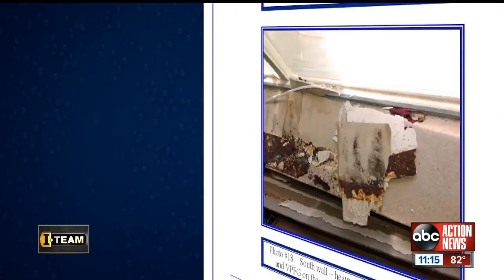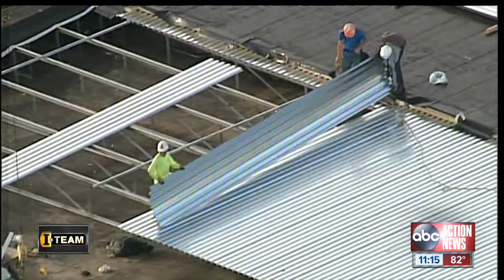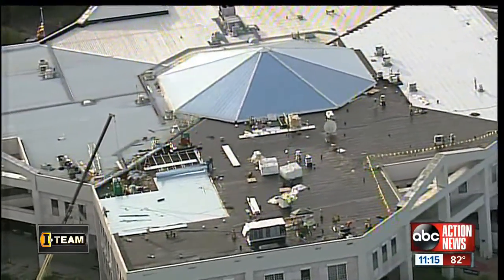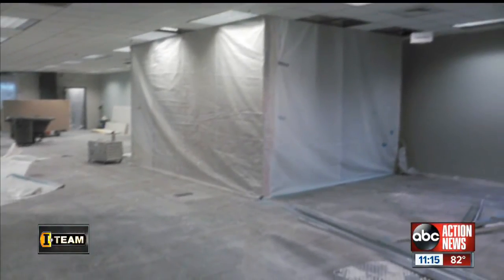These photos taken by an engineering firm in May show a rusty support beam, a damaged ceiling, and mold behind baseboards and wallpaper. Currently, the building is in the midst of a multi-million-dollar roof replacement that's still months from completion. The contractor, paid by your tax dollars, renovated interior office space before the leaking roof was repaired. They put the drywall up and they haven't fixed the leak.